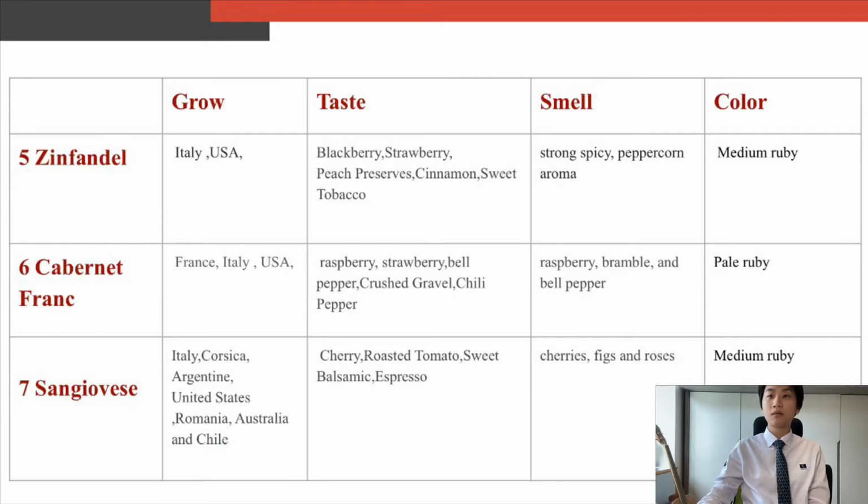And Zinfandel is grown in Italy and the USA. The taste is blackberry, strawberry, peach preserves, cinnamon, sweet Tabasco. The smell is a strong spice and peppercorn aroma, and the color is medium ruby.